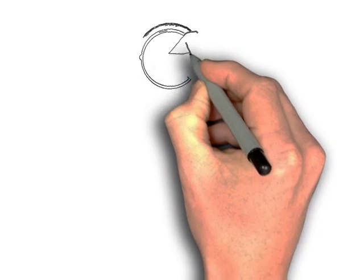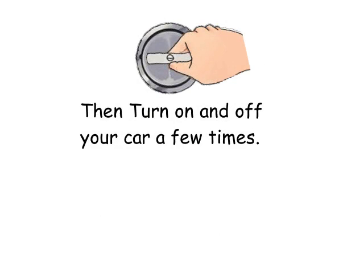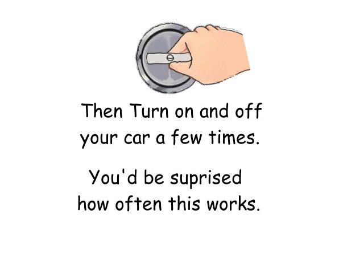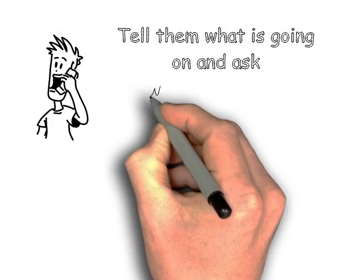So what do you do now? Go screw on that gas cap nice and tight, then turn on and off your car a few times to see if the light goes off. You'd be surprised how often this works. Now if it doesn't, it's time to call your trusted mechanic. Tell them what's going on and what you should do next.